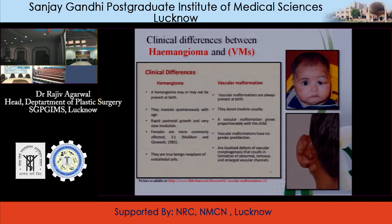Now, what about the natural history of hemangioma? They involute spontaneously with age. They have a rapid postnatal growth and involution. Hemangiomas are observed a little time after birth. Then in the first year or maybe the second year, they grow very fast in size and then they start involuting, and by the age of 4 to 5 years, the natural history is complete. That is about hemangioma. What about vascular malformations?